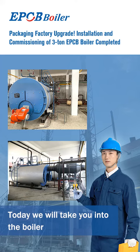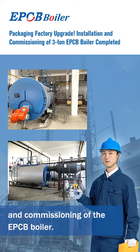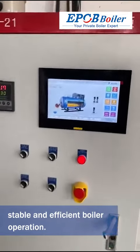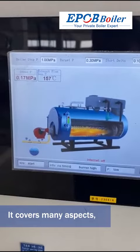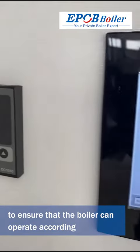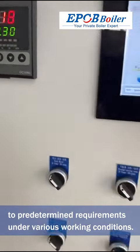Today we will take you into the boiler upgrade site to get a glimpse of the installation and commissioning of the EPCB boiler. The boiler control system is a key component to ensure safe, stable and efficient boiler operation. It covers many aspects, including combustion control, water level control, pressure control, etc., to ensure that the boiler can operate according to predetermined requirements under various working conditions.